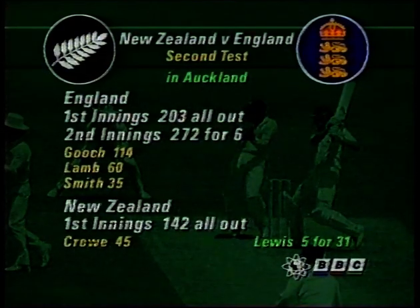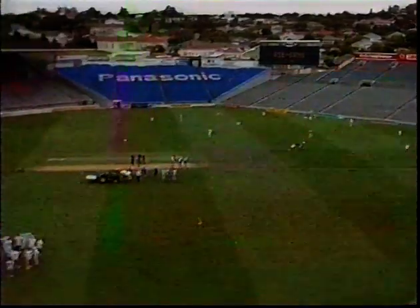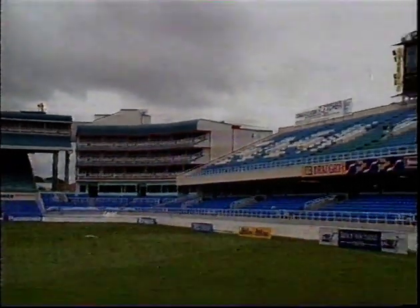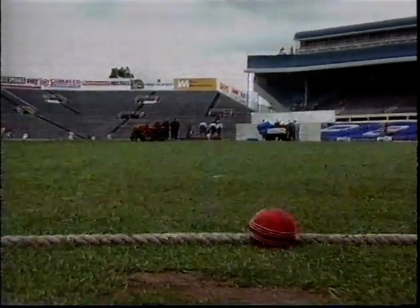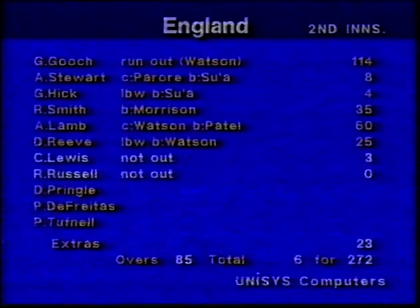Well, 3 runs were added after that. England at the close 272 for 6. The lead. And it's a cloudy day, and the forecast is for more rain during the day. So people in the corporate boxes will hope that they can get a full day's cricket, but it appears as if we are going to have some interruptions if the forecast is correct. So play will be underway on time at 10:30, but there may be some interruption during the day.